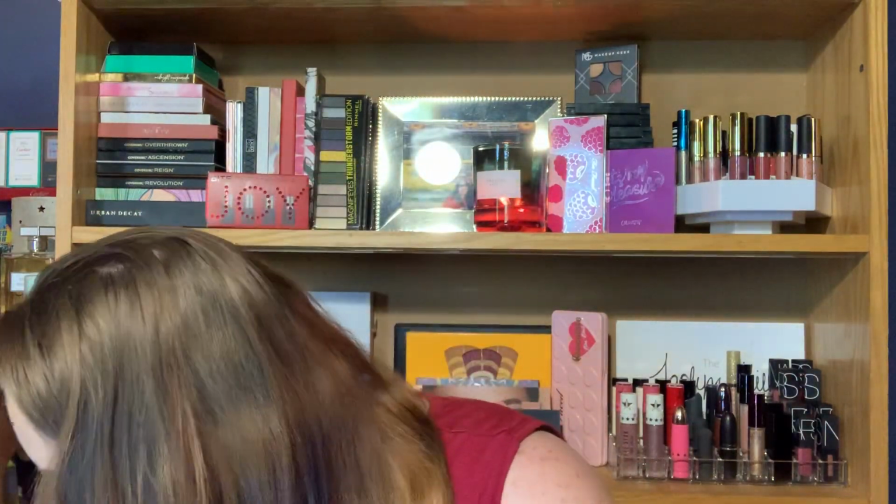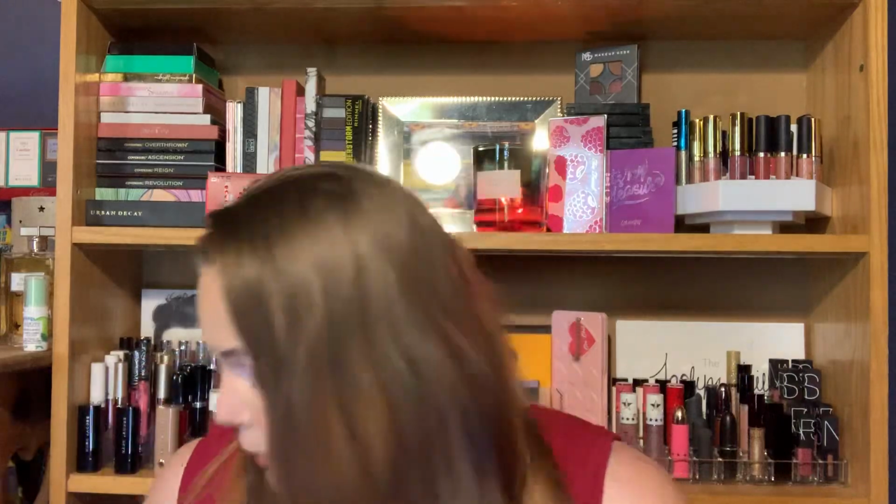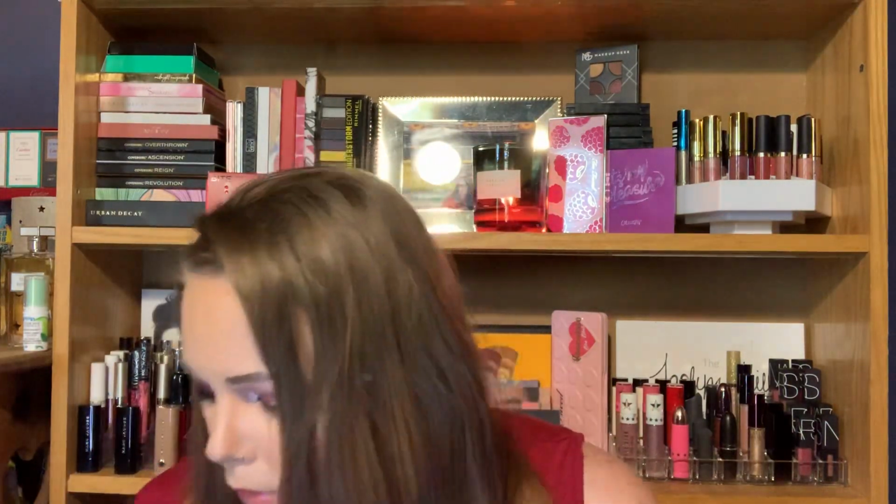Okay, so we are down to 3 palettes now? Yes, 3 palettes. Oh, I didn't put my sleeve back in my ColourPop. And I only do that, like I said, because of the Super Shock, because I don't know if it's going to help it, but I'm not going to take any chances because I really like it. And I do have another Super Shock shadow on the way.